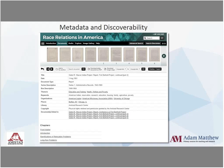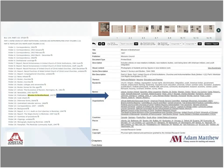Sometimes with the audio recordings, we provide links back to the transcripts of speeches and drafts of speeches, or discussion guides, things that are relevant. We're also able to allow browsing by chapters, so to try and replicate the experience of using a document within an archive. We'll record chapters, pagination, volume and issue information for periodicals.